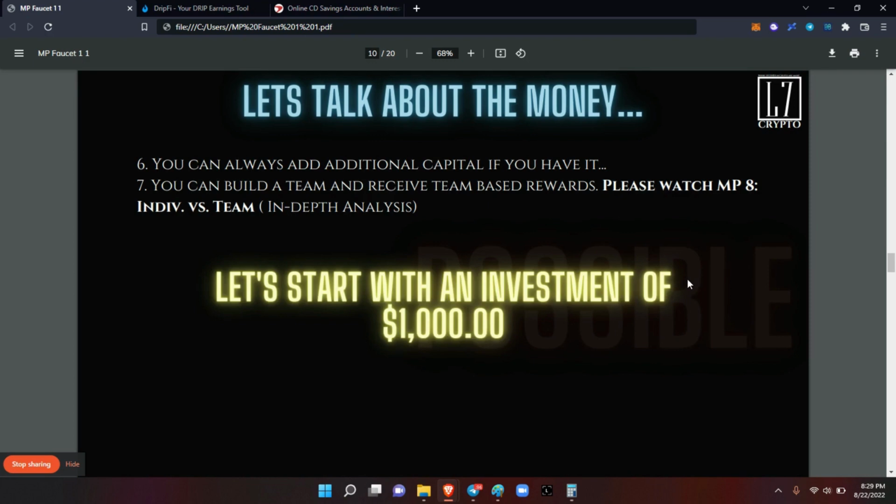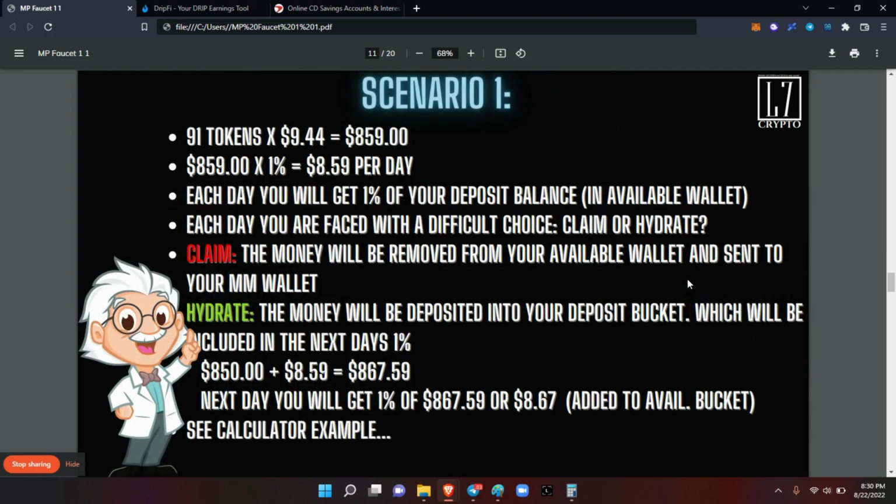Now, let's talk some more money here. You can always add additional capital if you choose. You can always build a team and receive team-based rewards. Please watch MP number 8, which is the individual endeavor versus the team, for in-depth analysis. And you can see how everything works, the round robin, how many tokens you have to get in the whole thing. So let's start with our investment of $1,000. We end up with 102 tokens. We deposit into the faucet, so we end up with 91 tokens.